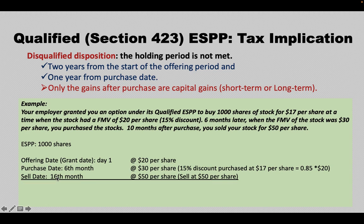Now look at the holding period. They say 2 years from the grant. You are not meeting this requirement, because you are not at 2 years, only 16 months. And 1 year from purchase, you are not meeting that requirement either. It's only 10 months. I can show you that 10 months has other implications.